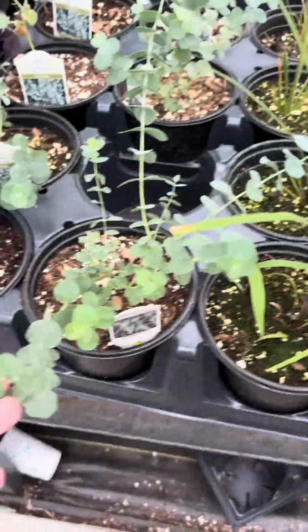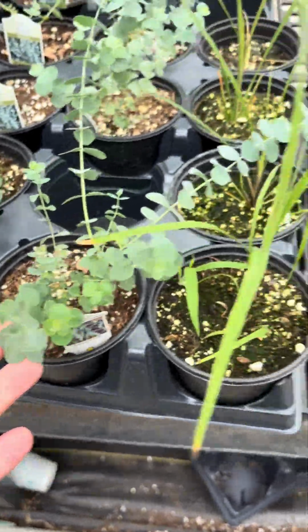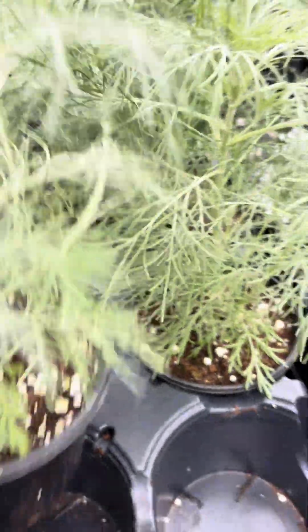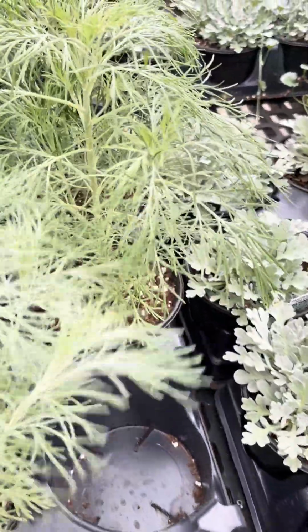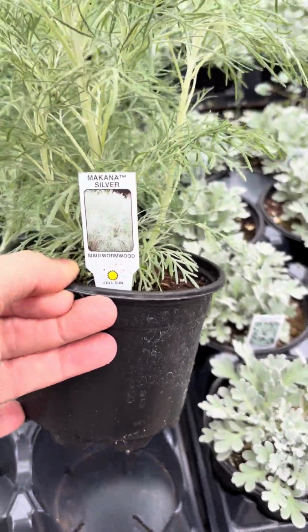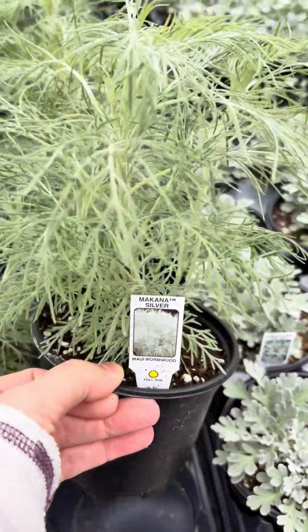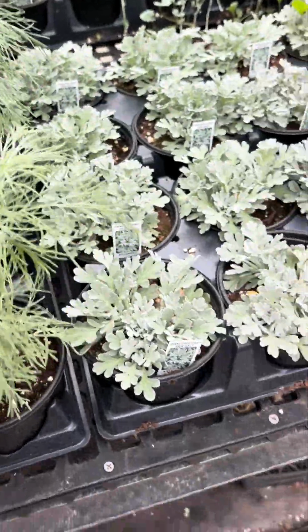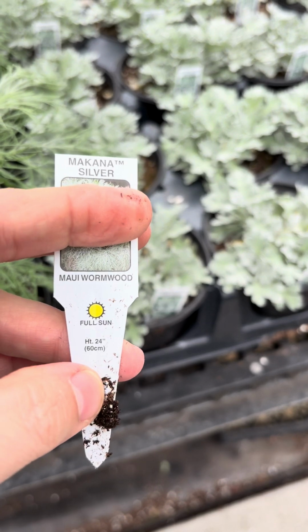She's got some pretty eucalyptus here too. Look at that. And this little guy, I'm not sure what this is. This is different. Oh, here we go. This one has a tag. Let's see. Wormwood. Oh my goodness, that's so funny. It's called wormwood. It says it's full sun. That is a really pretty little plant.